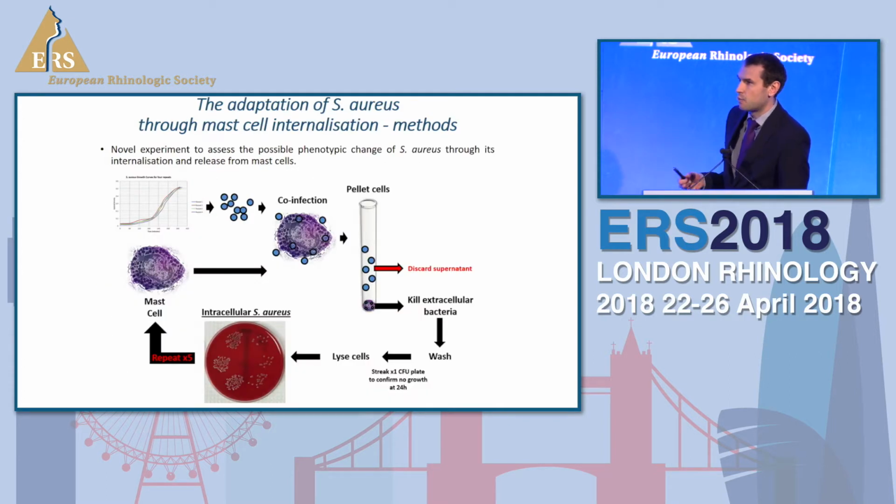What I was interested to look at is what effect the internalisation has on the Staph aureus and whether that promotes a phenotypic change in that Staph aureus. So we did an experiment where we grew the bacteria, added it to the mast cells, and left it for 4 hours so that it intracellularized. We got rid of all of the extracellular bacteria, washed the cells multiple times, and used an antibiotic that doesn't cross the cell membrane, so it just gets rid of all of the extracellular bacteria. We streaked this on a plate to make sure there's no extracellular bacteria, lysed the cells to obtain the intracellular bacteria, and then repeated this process 5 times sequentially to see whether there's a phenotypic change in that bacteria.